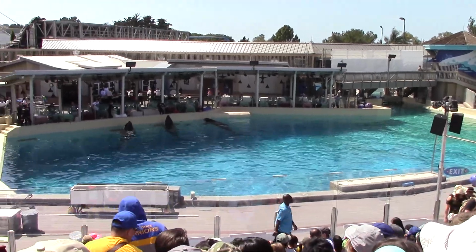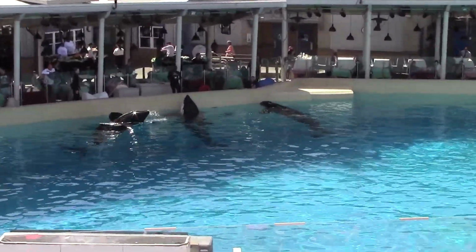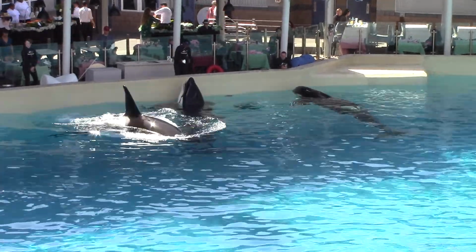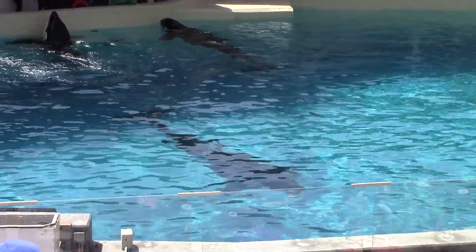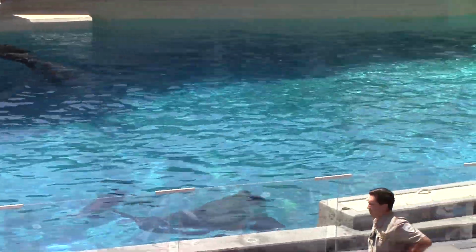All right, let's get started. I'm going to introduce you to some of our killer whales. First up, we have a legend at 53 years old. She's our oldest killer whale and our largest female. In the center of the pool, everyone say hello to Corky.